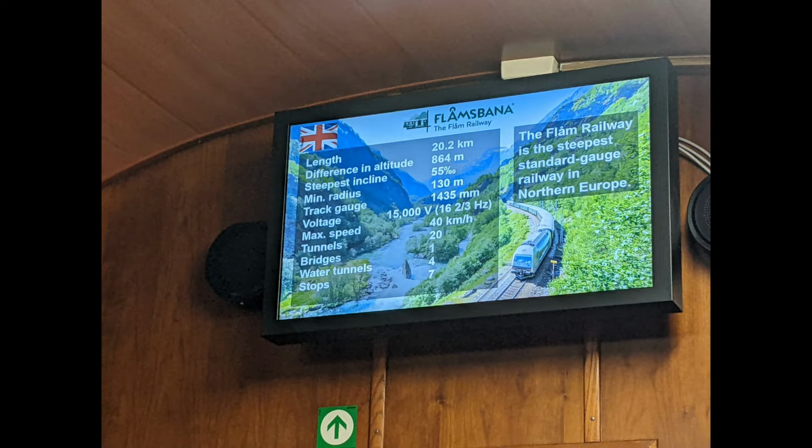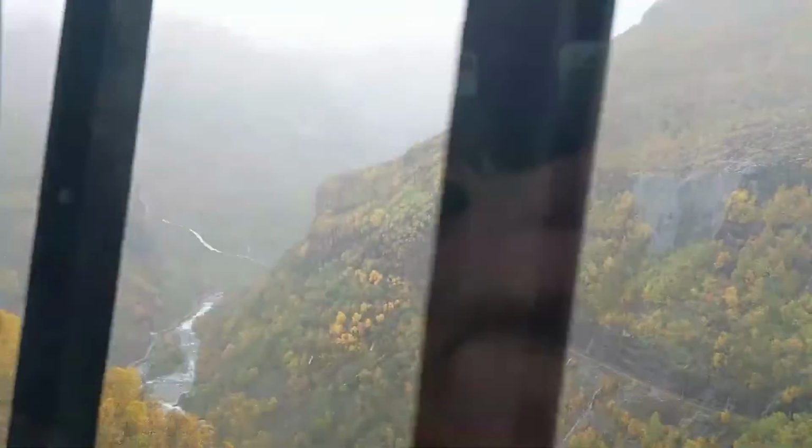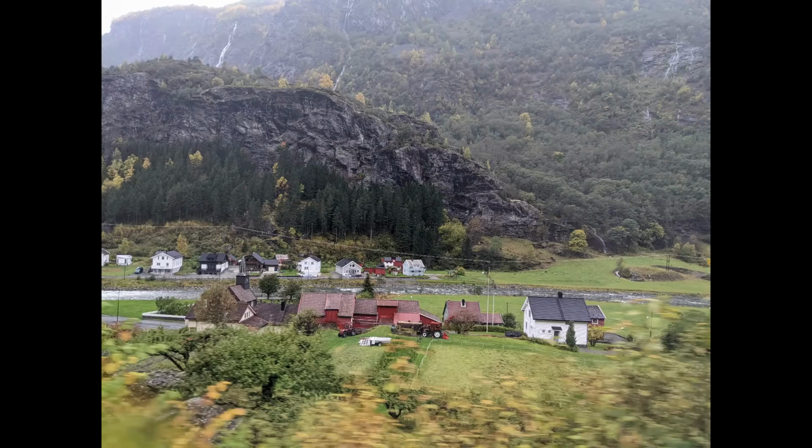You get a little cozy. There is a screen that gives you more information. We were disappointed that the tour guide didn't provide the information as we were going along this scenic journey. They didn't really add a lot of value. I could have just done this on my own. Now, you still have a lot of beautiful views, so I do recommend doing it.